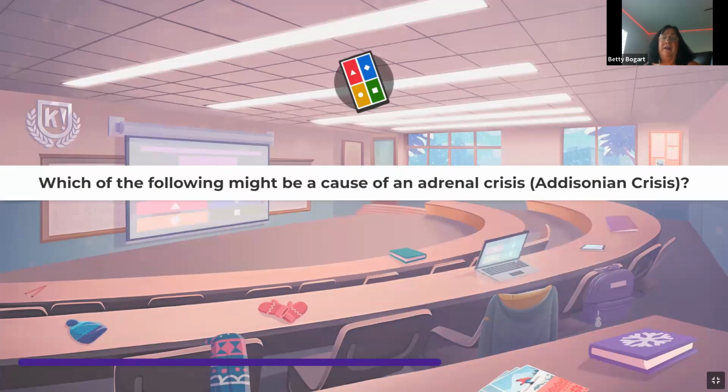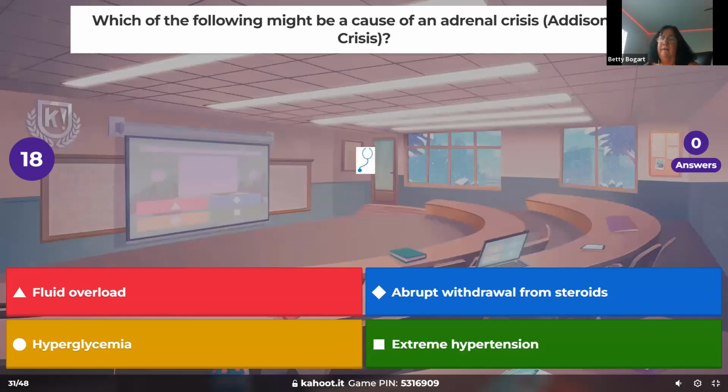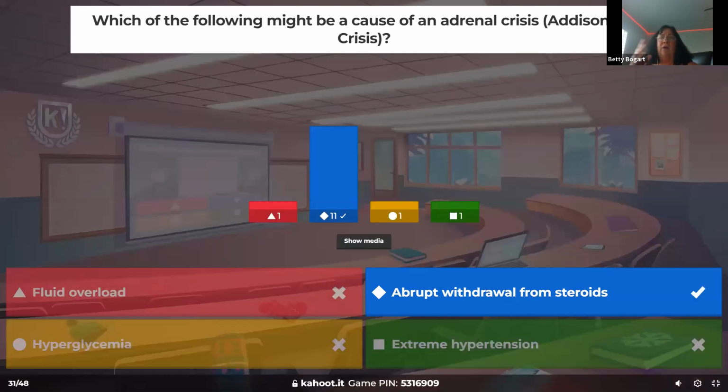Which of the following might be a cause of an adrenal crisis? I said it earlier. What does the adrenal gland do? See, the adrenal gland is all about cortisol. It's all about aldosterone. If you come off those steroids too quickly, you'll go into an Addisonian crisis or adrenal crisis because the adrenal gland doesn't know what to do. So you put it into shock, basically. So how do you treat it? Well, you give some steroids, feed the body what it's trying to replace, and then slowly taper off the meds.